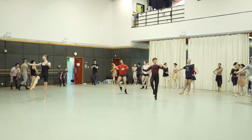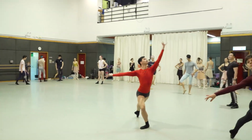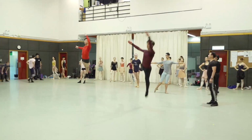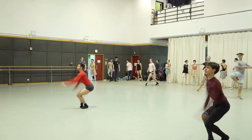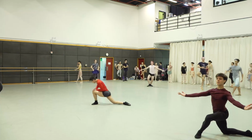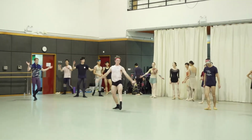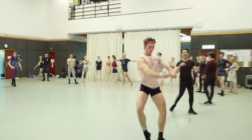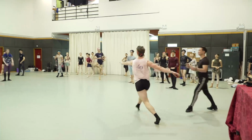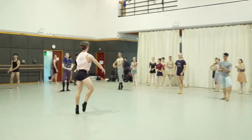We can see we have some righties and some lefties. All of us naturally turn well either to the right or to the left. And occasionally right before a show, dancers might indulge in practicing their good sides in tours or pirouettes. And a solo is always acknowledged by the rest of the dancers. That's Henry from New Zealand.